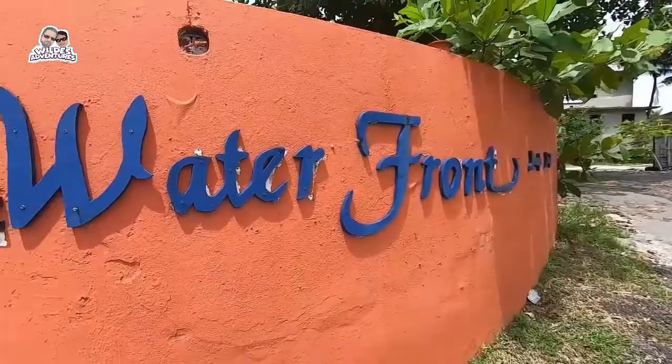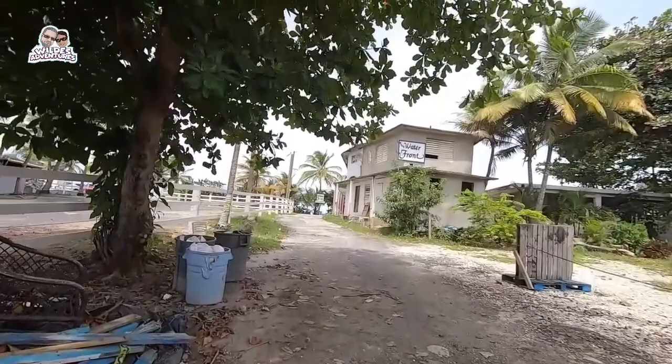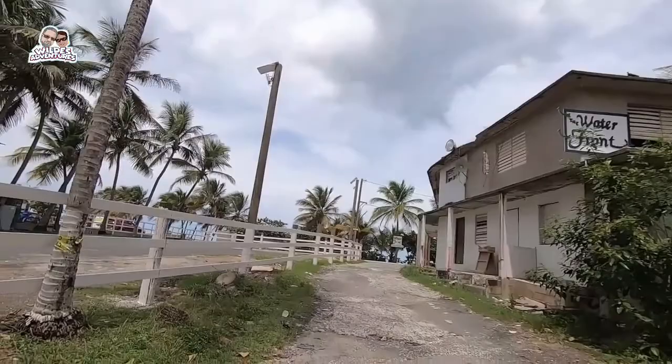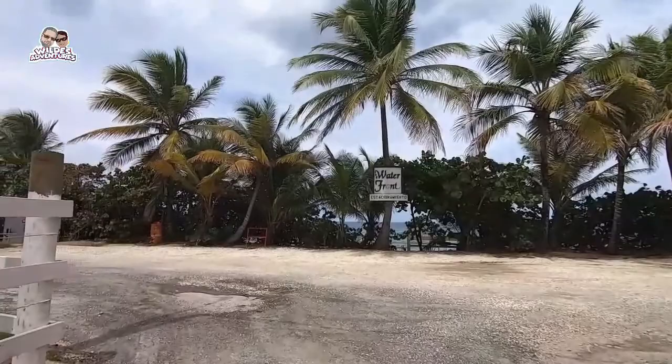Ladies and gentlemen, this is the entrance to Waterfront. We walked on the boardwalk and we saw it. So when we saw it online, we said, let's try it out. There it is again, the Waterfront. That's not the actual restaurant. The actual restaurant is Waterfront. Okay, estacionamiento means parking. It's parking for the Waterfront.